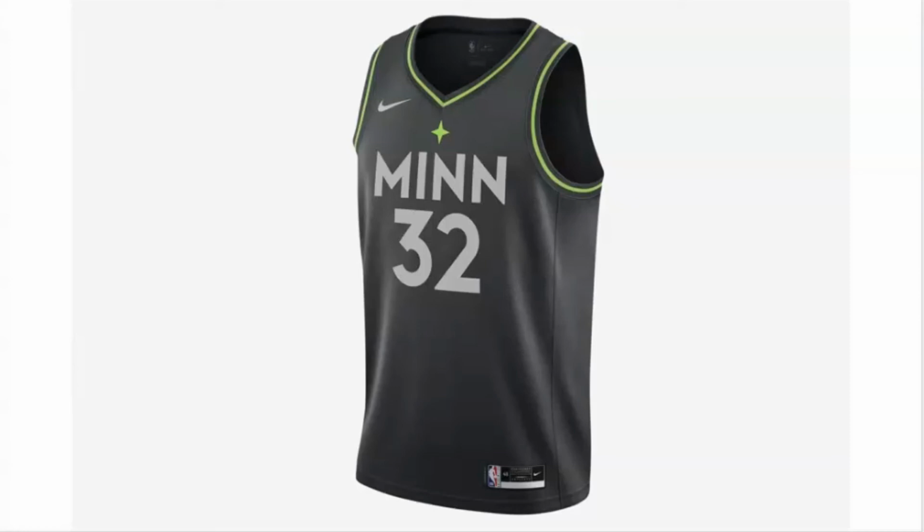Well, it's also a reference to the Minnesota North Stars, the hockey team that used to be there. I'm a huge hockey fan, so seeing that in there is kind of cool. But if they're going to try to pay homage to the Minnesota North Stars, I feel like there's a lot of potential that they just didn't take advantage of.